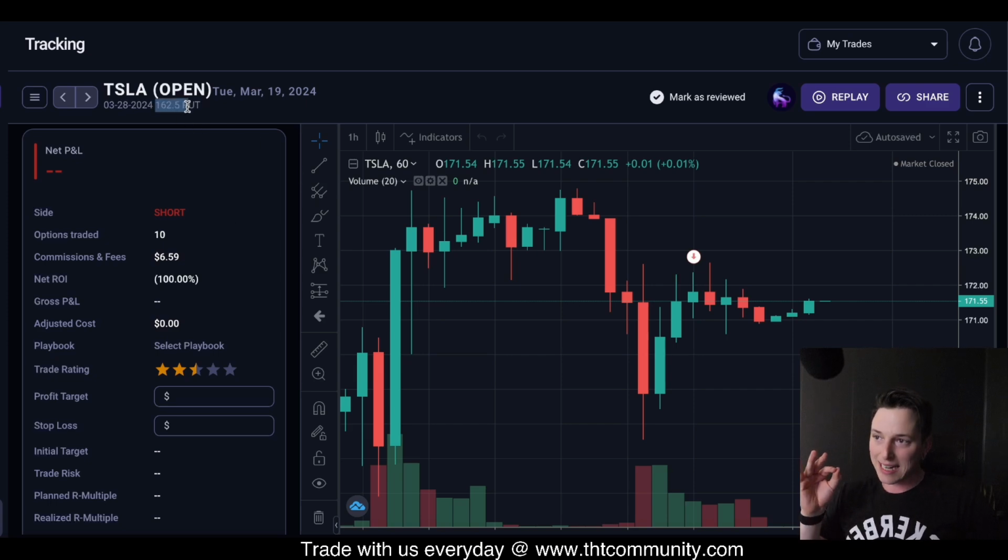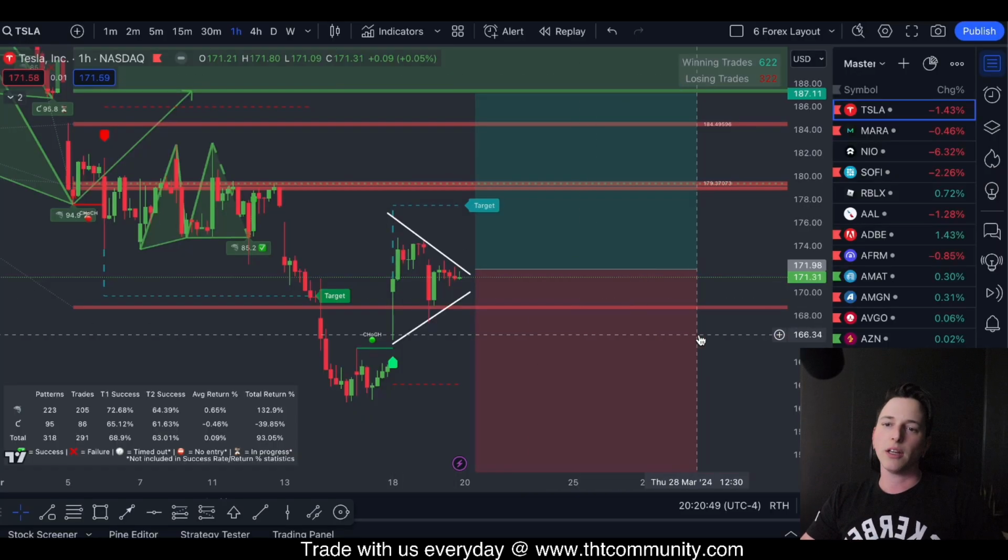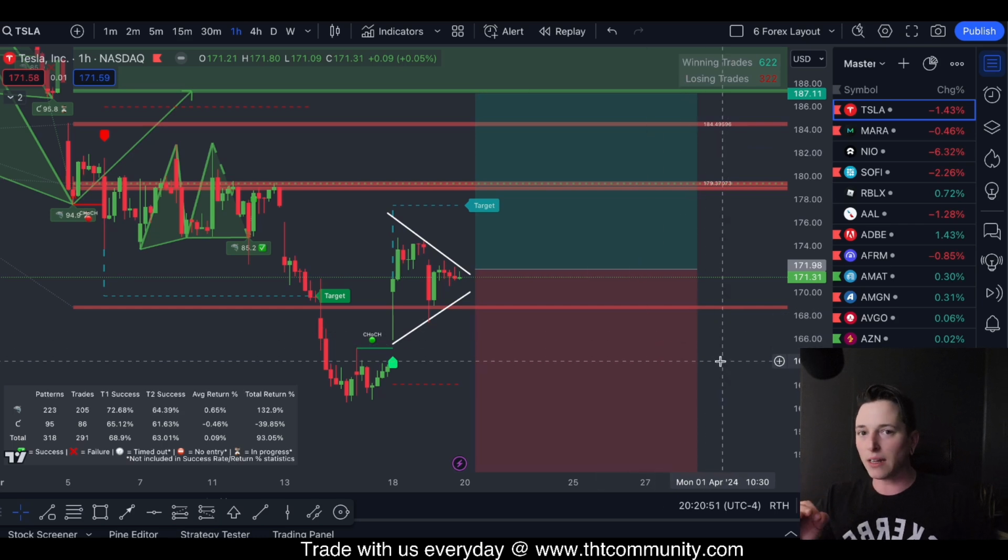Now, this date and this strike price are very important. This is an expiration of 3/28, which means it's going to expire not this Friday, but next Friday. So the theta decay is going to be pretty high. Now the strike price I picked of 162.50 is very important. When we're selling cash secured puts, we really want to sell at a price that we think Tesla or whatever the underlying stock is will not close below by our date.